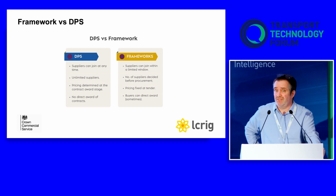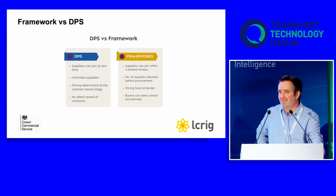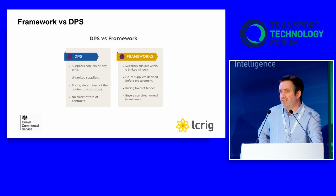Very quickly, you might have seen there are three DPS solutions in there and one framework agreement. Those of you that aren't commercial might wonder what the difference is. Here's a very quick overview. A dynamic purchasing system, a DPS, is more flexible. It's designed with SMEs in mind, so it's easier to access for suppliers. Suppliers can be onboarded at any point, so it's always open. There's no limit on the number of suppliers that can be involved.